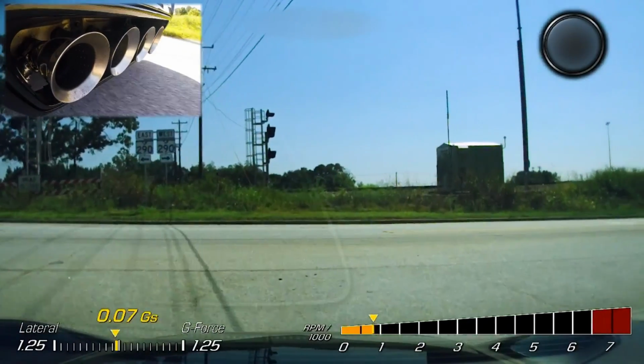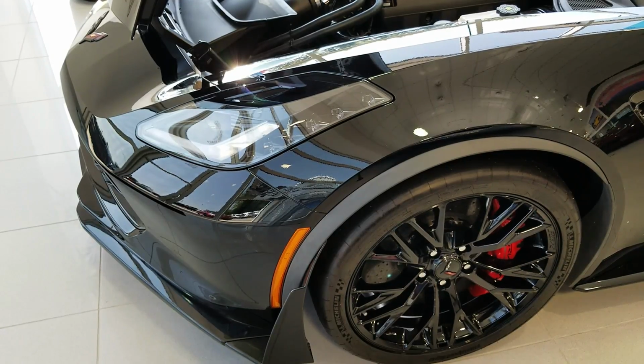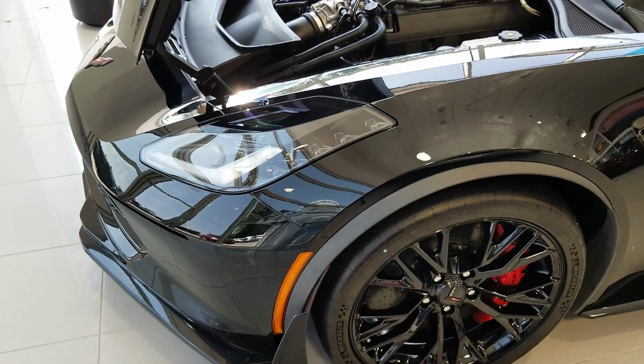Like I said, guys, this thing is a complete monster. The performance is just incredible. The power is like nothing I've ever felt before, so I'm really glad that I had a chance to experience this car. Very incredible car. I'd love to have one someday.